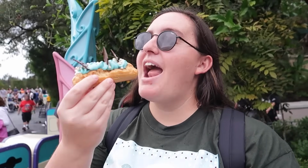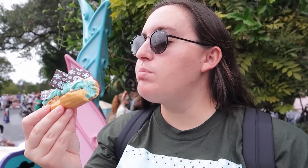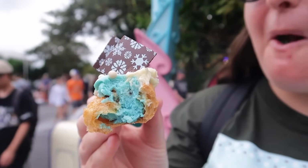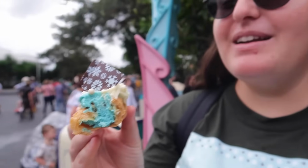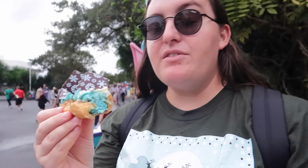Interesting. Let's take a bite of this eclair. Looks just like a hot dog bun that's filled with frosting. It's a peppermint glizzy here, guys. It tastes very much like toothpaste. Not that good peppermint minty flavor that I enjoy.